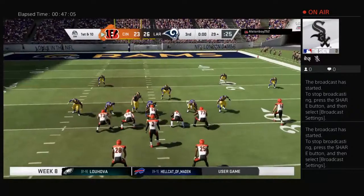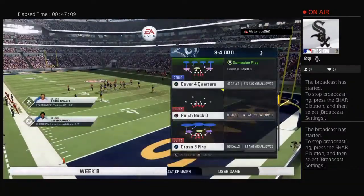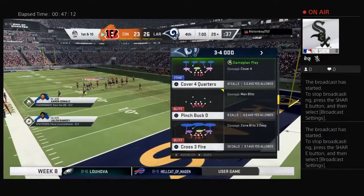Try to get one more in here before the quarter breaks. And that is going to do it for this third quarter of action. We'll return with more after this.